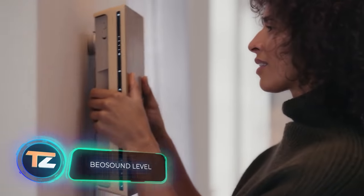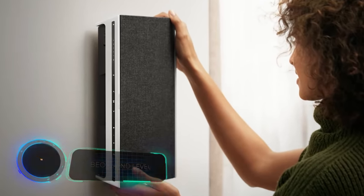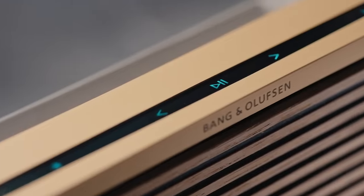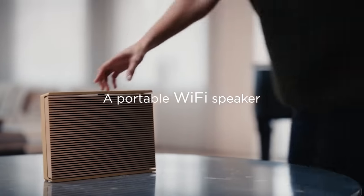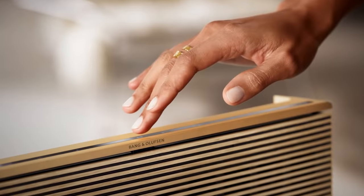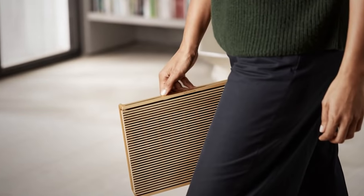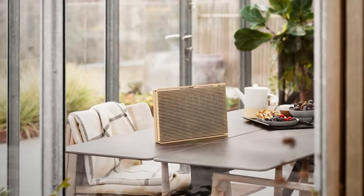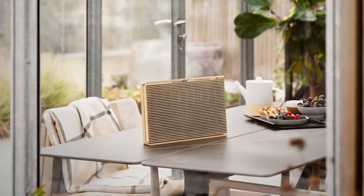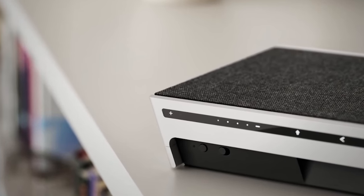Beosound Level. Today, no one will be surprised by an ordinary portable speaker. That is why the Danish company Bang & Olufsen created the Beosound Level. This is an ultra-modern, stylish speaker with a minimalist design, which provides unsurpassed sound quality. Adaptive acoustics, clear, detailed sound, durability, portability, and 16 hours of operation after charging are just some of its remarkable features. The price is $1,500.